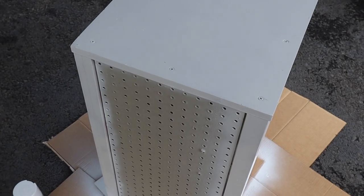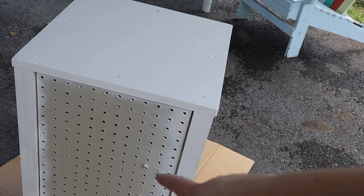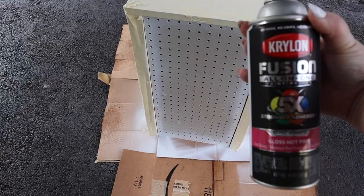All right guys, so I finished painting it white and now I'm going to wait for this to dry for a couple of hours and then we'll come out here and paint the pegboards pink. All right guys, so I finished taping off my pegboard tower, so now we are ready to spray paint the actual pegboard hot pink.